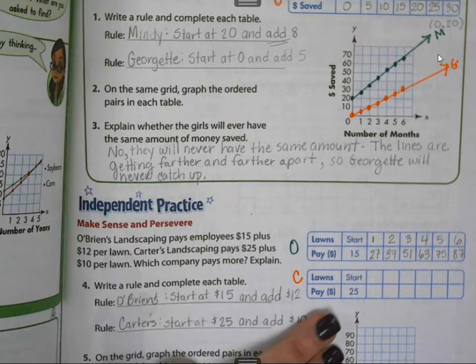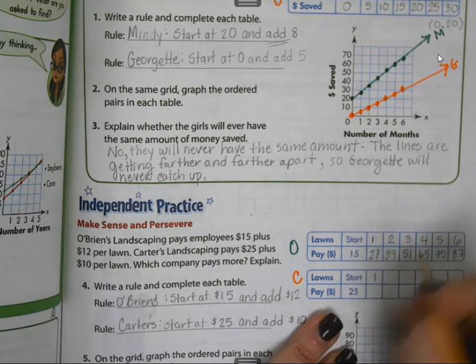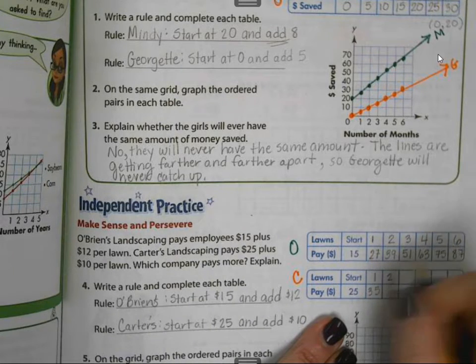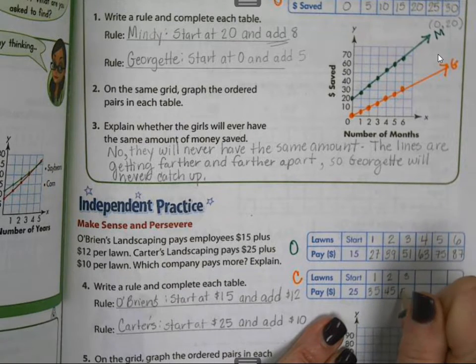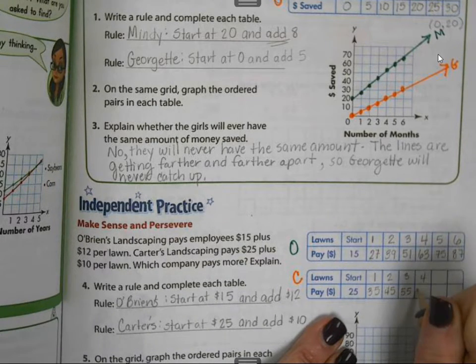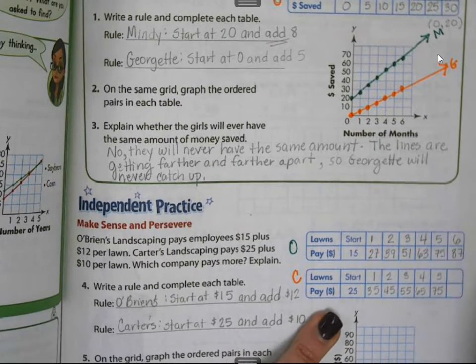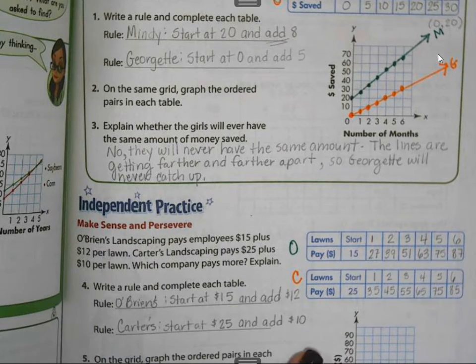But they start you out at $25 just for walking in the door, and they're going to give you $10. So after one lawn, you're going to have $35. After 2 lawns, you're going to have $45. After 3 lawns, $55. After 4 lawns, $65. After 5 lawns, $75. After 6 lawns, $85. All right.